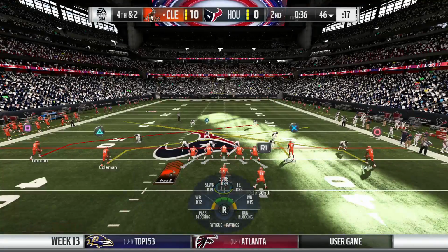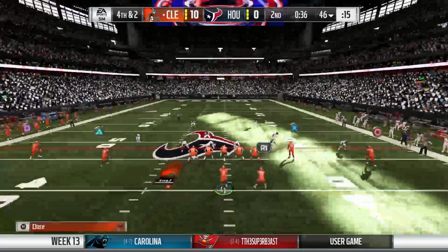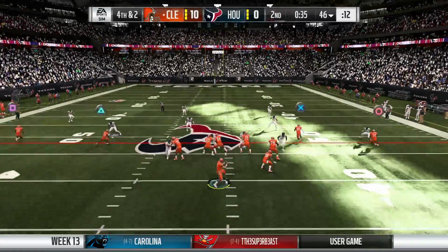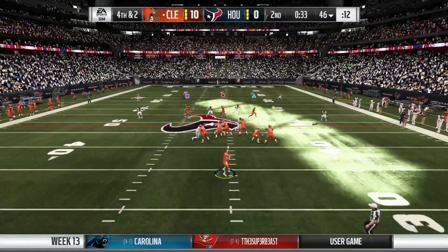Detroit! Detroit! All right, here we go. Green, 39! Green, 39! Gun! Gun, gun! Hot! On 4th down, they snap it to Mayfield.